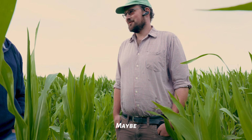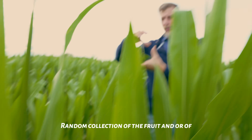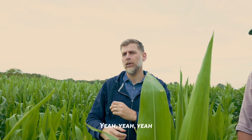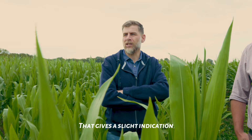Maybe a random collection of the fruit or of the corn, and then compare. Maybe 10 of this and 10 of that, and let's see what's the average number of seeds that you get. That gives a slight indication.